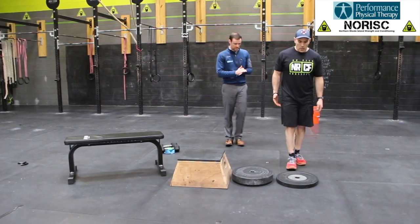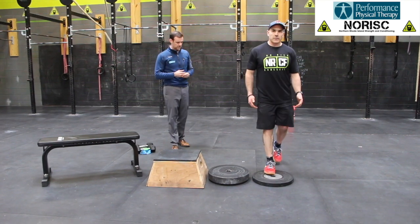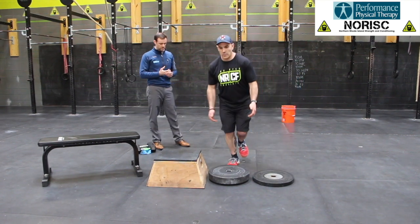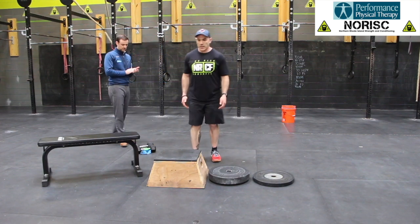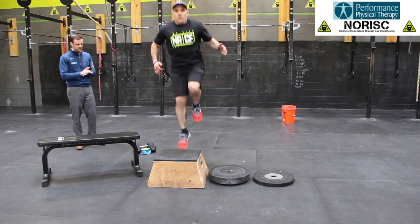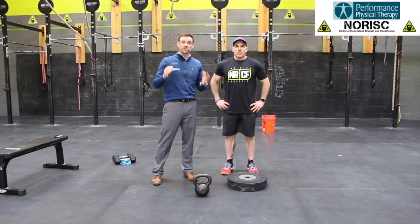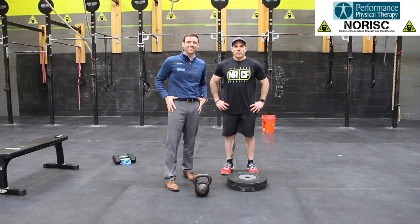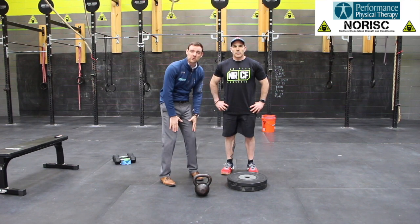We'd have you start with a single leg jump, and we can progressively load that jump as you heal and get strength in the leg to higher and higher boxes, till ultimately you're jumping on one leg as high as you can. There are some simple biomechanical issues in the lower body that can lead to a lot of discomfort. Some people experience hip pain, some will experience knee pain.